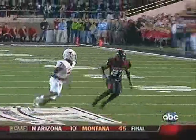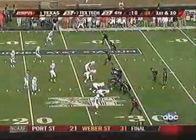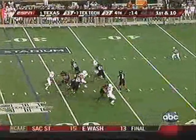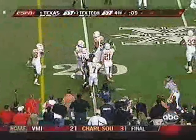First and 10 from the 27. You think it looks like they may go to a situation where they kill the clock. Not here. Back to the ball. Inside 16. 15. Harrell back to throw, pressure coming, steps up, he's going to run, now throws. Oh no. Oh, it's intercepted. Game over. It hit Britton in the hand.